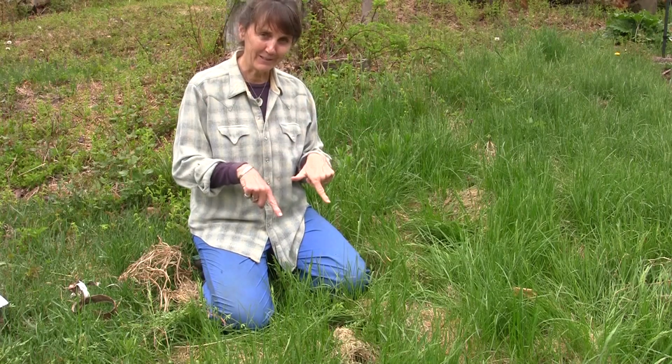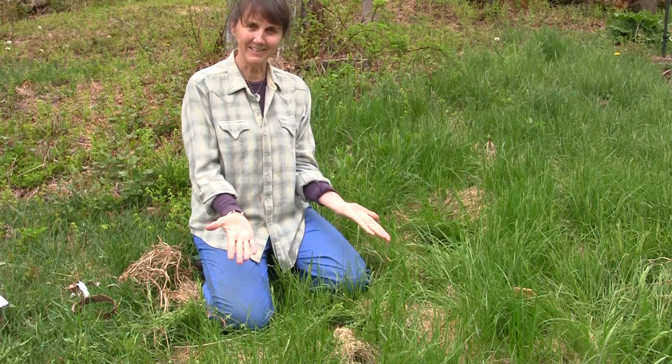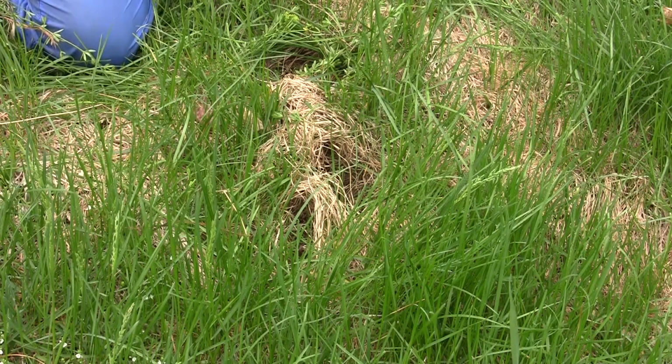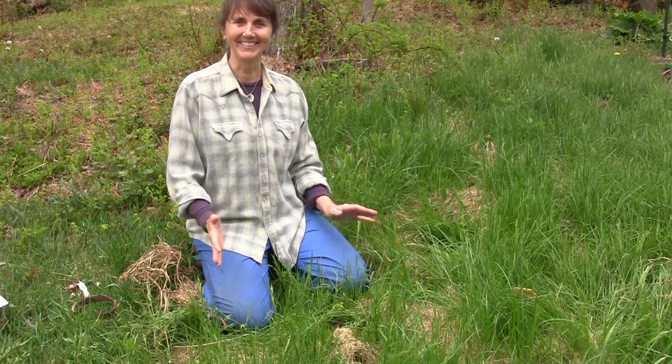Ta-da! There is my eastern meadowlark nest. Feeling pretty proud of my tunnel coming up to it. Anyways, there you go. Again, take your time doing it. It doesn't have to be that fast. Have a great time with it.